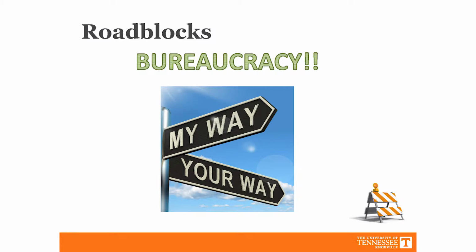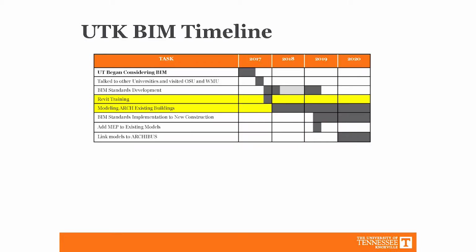And we came out with some lessons about that. Students are a great resource. We don't have the money to hire anybody. However, finding students is really difficult. Even though we have 29,000 students as a university, it's really hard to find students that know Revit, and it's impossible, apparently, to find students that know how to read construction drawings. We learned that a little bit the hard way.